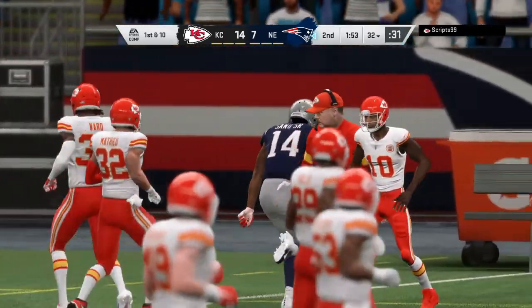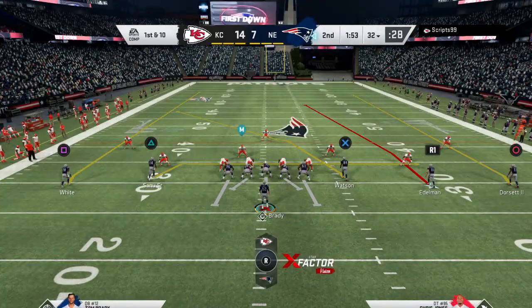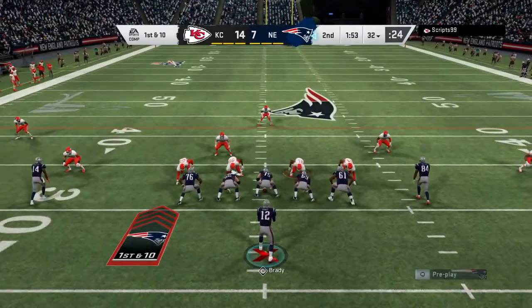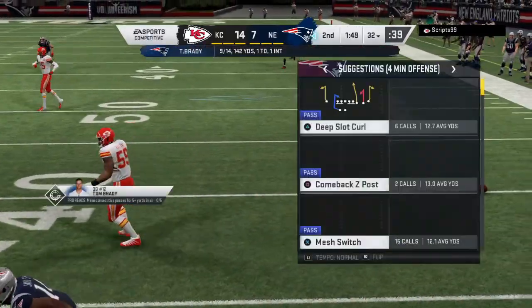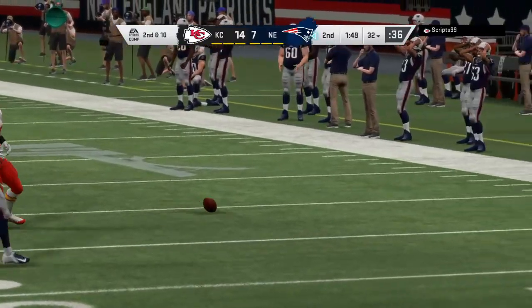First and 10 at the 32-yard line. From the 32 now, here's first and 10. Working from the gun, it's Brady. And he fires one incomplete. He was looking for Mohamed Sanu there. And that'll bring up second down.